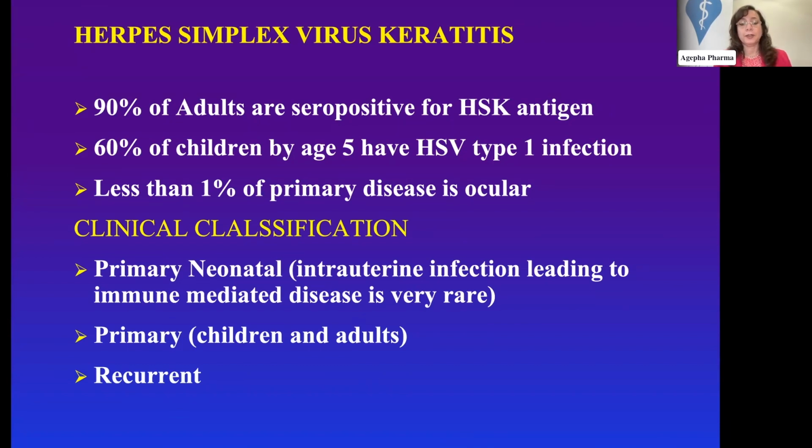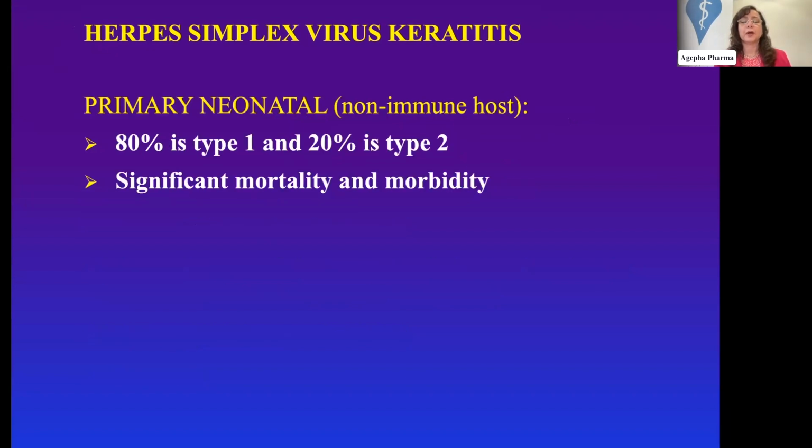Primary herpetic infections can happen in children and young adults, and the most common are the recurrent herpetic infections, because the virus becomes latent in both the trigeminal as well as the ciliary ganglia. In primary neonatal infection, 80% is a type 1 infection, and herpes simplex type 2 represents 20% of cases.